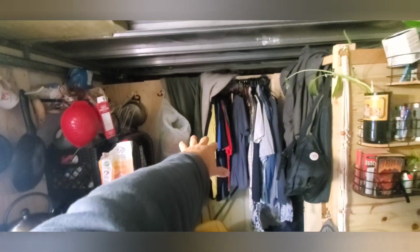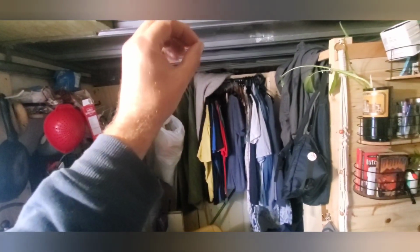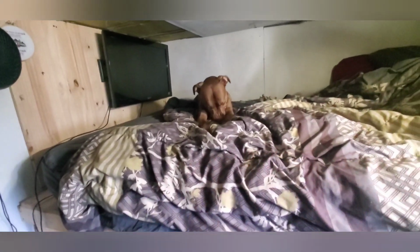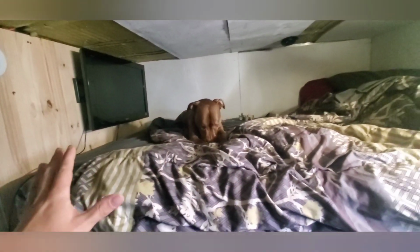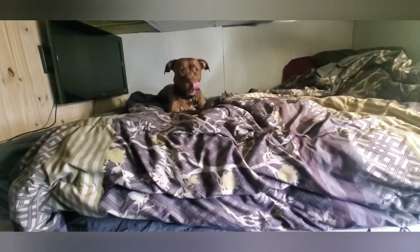This truck is only about 14 feet long. Most box trucks are 16 feet long, but we are just working with this space. I still fit a lot in here. It's still a functional space, but this is way too big of a bed for what I need. So I would recommend, if it's just you and even with a pooch, get a full bed max. Queen is just far too big.